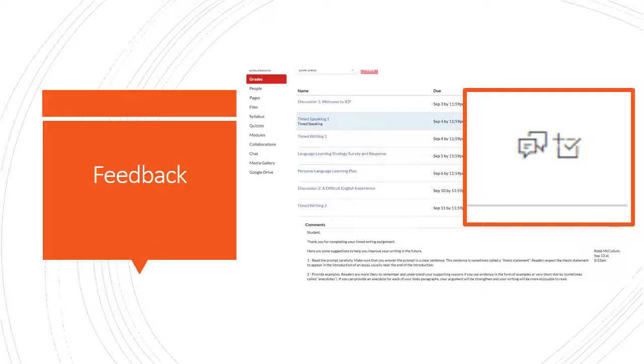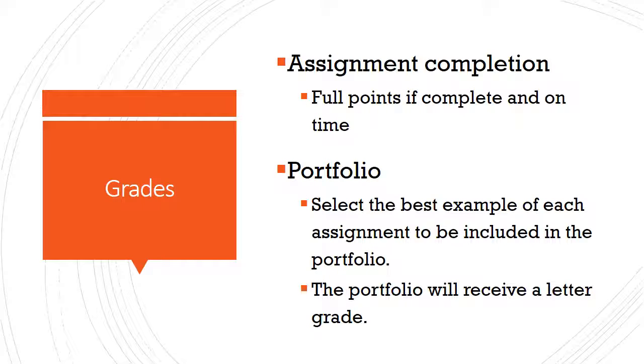Just as a reminder, always be looking for feedback on Canvas. As I look at your research matrix, I'll give you some feedback, and that can help you write a better problem paper if there's any issues with your research matrix. And just keep in mind again that as long as you submit your assignments on time and they're complete, you'll earn full points for assignment completion. The graded part of the course comes with your portfolio at the end, where you will select the best timed writing, timed speaking, and your best speech act, and you'll put all of that together in a portfolio, and that portfolio will receive a letter grade.